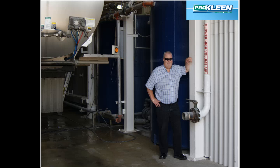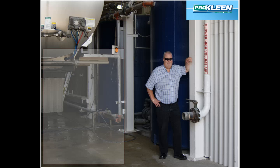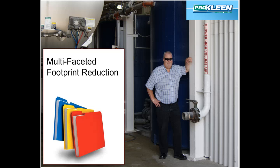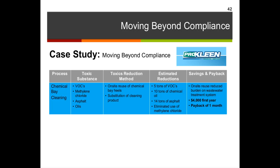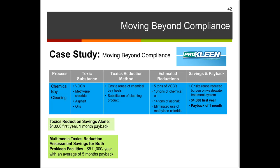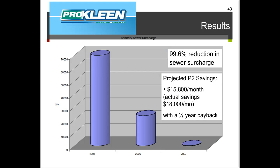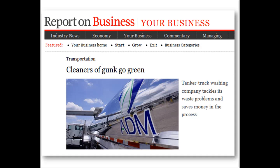Here's a company that cleans these bulk transport trailers. They had some legal bylaw type drivers initially, but they were able to get so far beyond that that they avoided these toxic chemicals. They saved $500,000 a year between the two facilities, and then they got some positive PR. This is their effluent drop. They thought it was going to drop 16,000, it actually dropped 18.